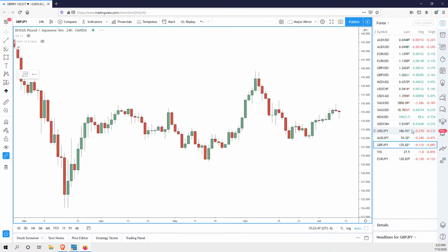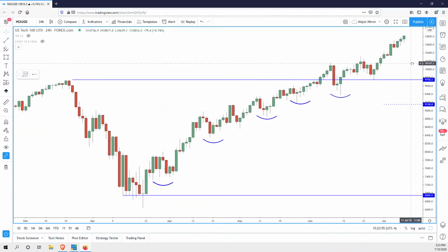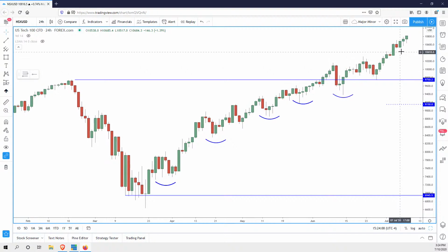Anyway, let's take a look at the NASDAQ 100, NSX USD. Now look at this. This has just been nonstop. Yeah, I've been hearing about that link, and some of these. So I'm definitely going to be looking to put some more of those on the radar, at least one or two of them. So anyway, look at this thing. This thing has just been relentless, right?